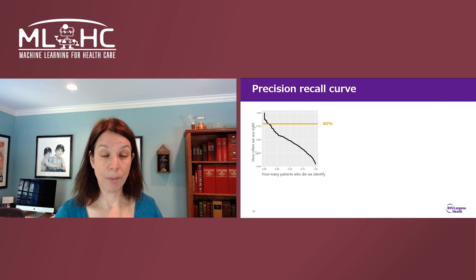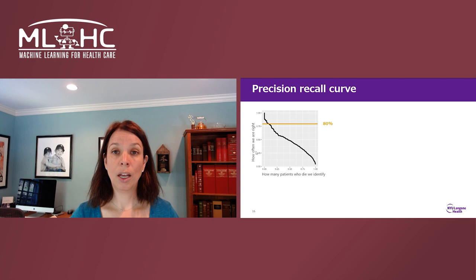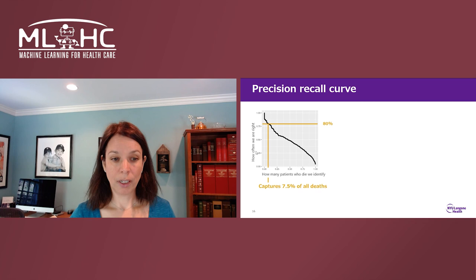So, for example, let's suppose our intervention is going to be the more aggressive kind. We're going to have a conversation about goals of care. We're going to really rethink our interventions. We're going to maybe not do anything too aggressive. Then let's say we want it really high. We want to be right like 8 out of 10 times if we're going to do something like that. If I set my threshold there, I only capture 7.5% of all deaths.